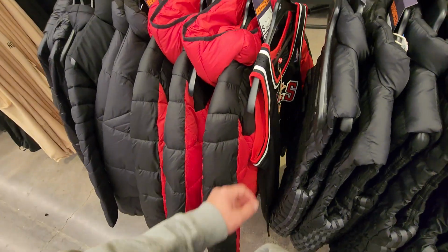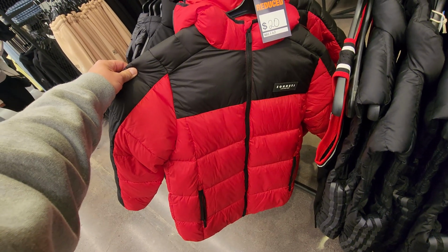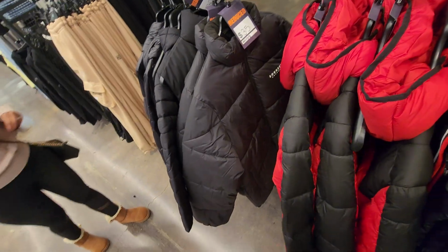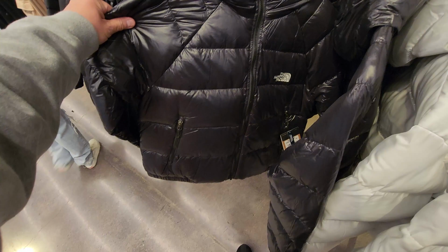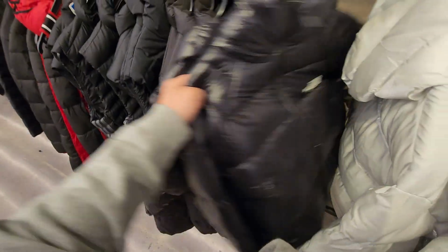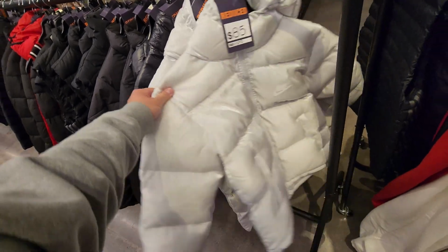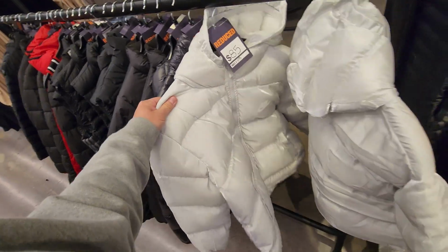That's a medium. And then the Sonati jackets, $20. 35 for these. Holy cow. Even the North Face puffy jackets right here, 130 normally, $2. Nike poofy jackets, 145 down to 85.